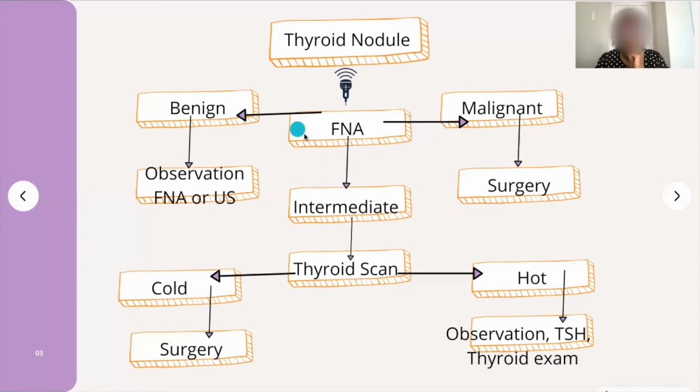So now what if the fine needle aspiration doesn't tell us whether it's benign or malignant, like we can't tell from the results? Then we go ahead and do a thyroid scan. Now, the thyroid scan lets us know the function. Yes, we have our TSH already that can give us a sense, but the thyroid scan will actually show us if the nodule in that area, the entire thyroid, or whatever we find there, is actually producing thyroid hormone. If it's hot, that is, it's productive, then we just want to continue to observe the patient, maybe do a repeated TSH, repeated thyroid exam, and follow up with the patient. But if it's cold, that is, it's not producing any hormone, then it's most likely malignant and we want to take it out with surgery.